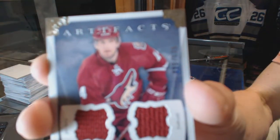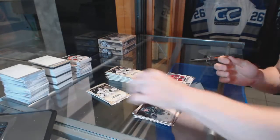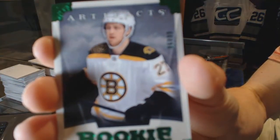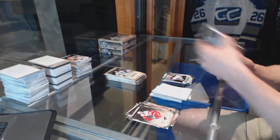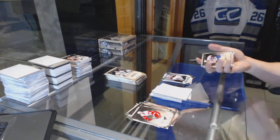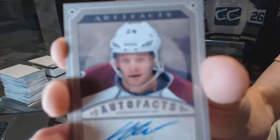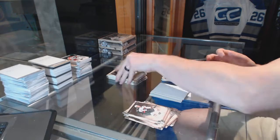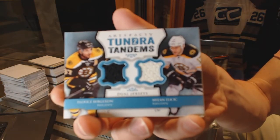Rookie dual jersey, numbered to 125 for the Arizona Coyotes, Chris Brown. Rookie emerald parallel, numbered to 99 for the Boston Bruins, Dougie Hamilton. Auto Fax for the Colorado Avalanche, Thomas Vinsur. Tundra Tandems for the Boston Bruins, Patrice Bergeron and Milan Lucic.